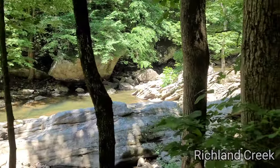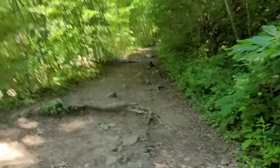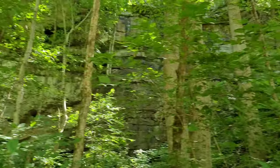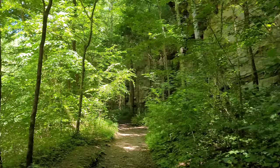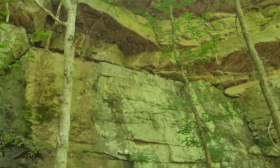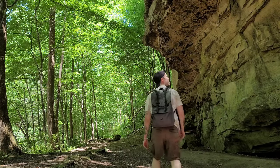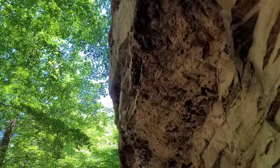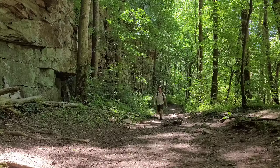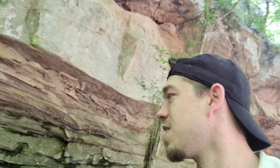As you can see, this trail is already packing some punches. We're hiking alongside the Richland Creek. Check it out. Just epic.